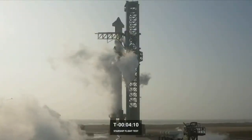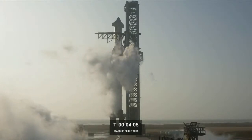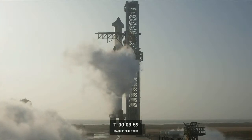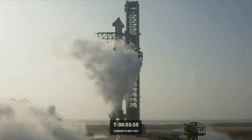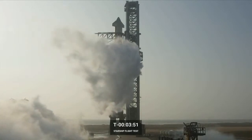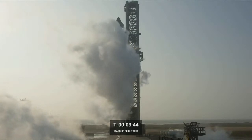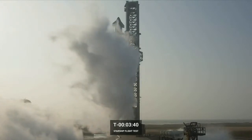Now that quick disconnect is going to separate away as we actually get into the ignition sequence, but it's providing electrical connections now and also providing the propellants that we're loading into the vehicle. Yeah. We're just now under 4 minutes until liftoff of the Starship flight test. We've been following along for what honestly seems like days and days now, but really it kind of comes down to years. It has been a long time to get to where we are today.